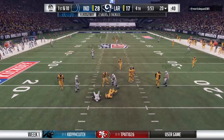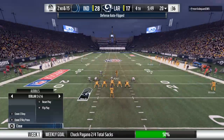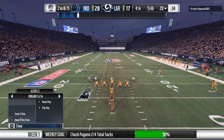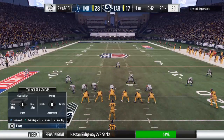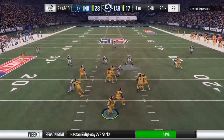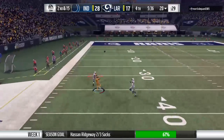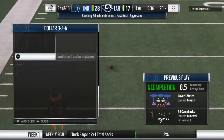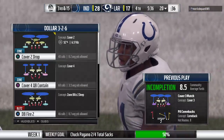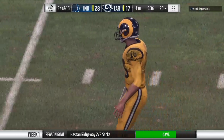And he'll be brought down by the Colts. Hassan Ridgeway in there to pick up his 2nd sack now of the afternoon. Play action, it's gone, going for the deep ball. And they went for a big play through the air on 2nd down. Couldn't connect. Now it's 3rd. This defense was definitely alert to the possibility of the deep ball, and they were more than ready for it.